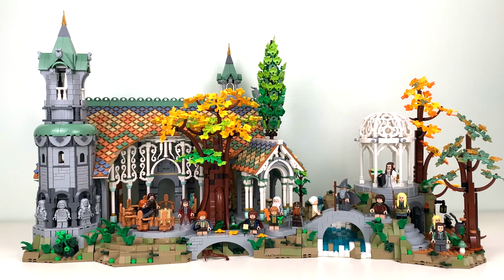Today I'm reviewing LEGO Lord of the Rings set number 10316 Rivendell. This is the largest Lord of the Rings set ever made with 6,167 pieces, and it's also the 7th or 8th biggest LEGO set of all time.